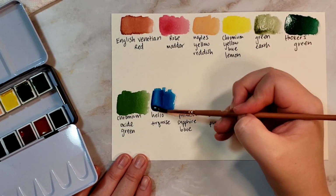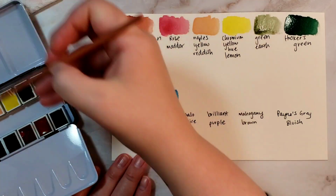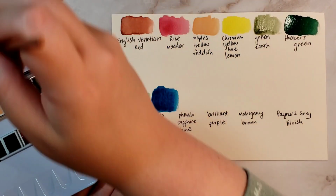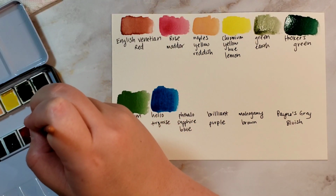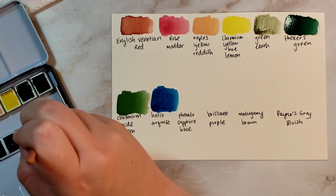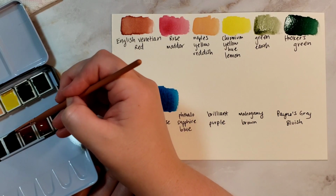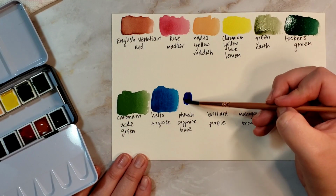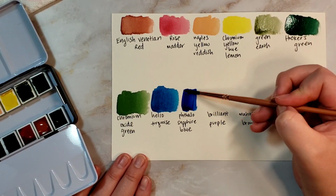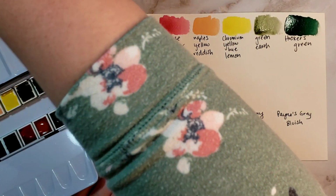Spread this one out a little bit more. Try and put a drop in the few I've got left just to get them activated a little bit. Soak up some of that. Okay. Phthalo Sapphire Blue. Pretty.